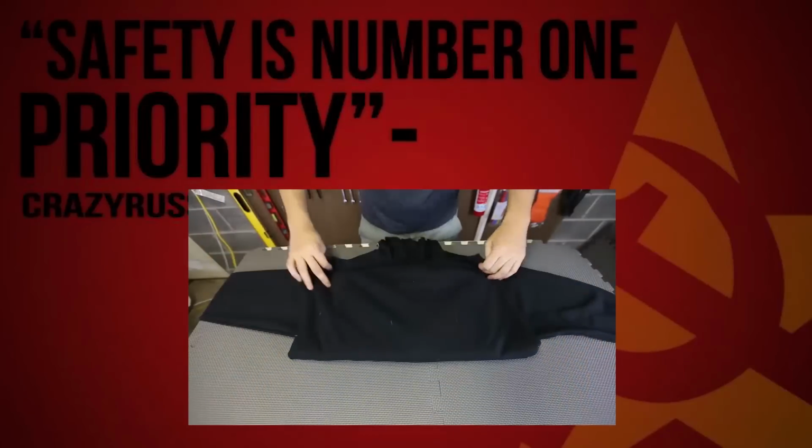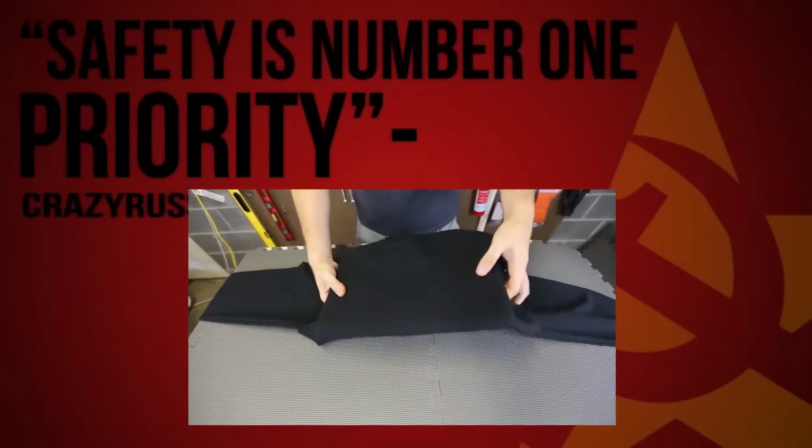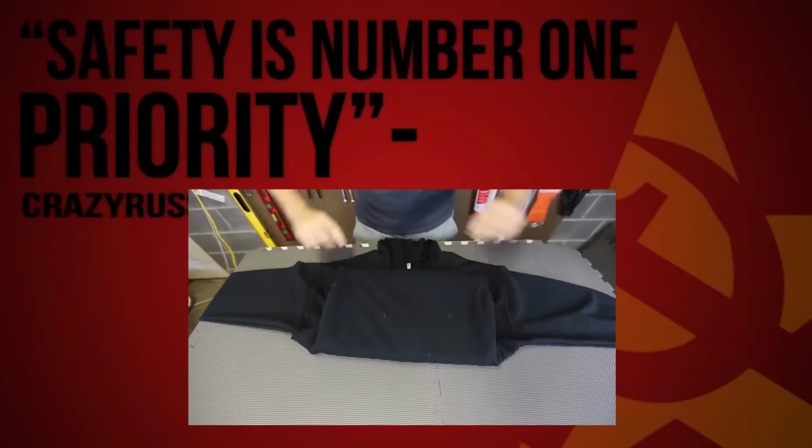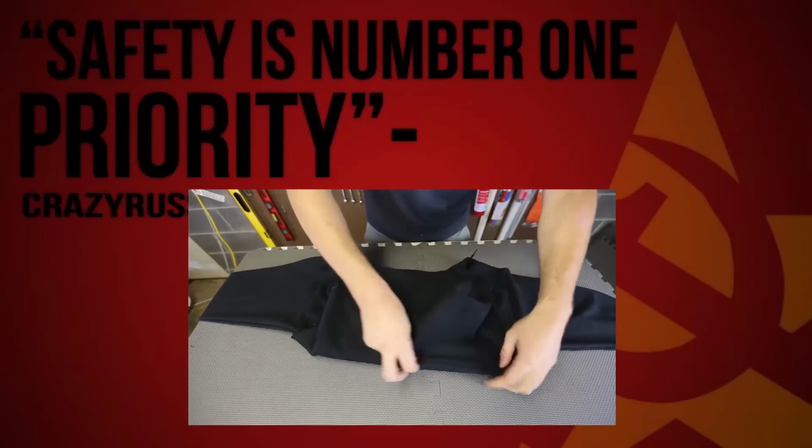Check this out, put it over like this, fold this to inside, boom, and then fold here inside, and then grab the hood and put it over like this.